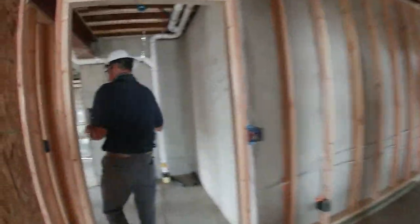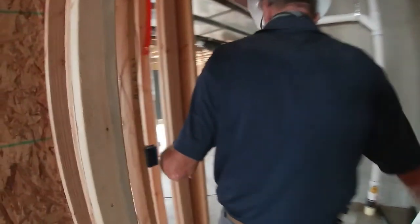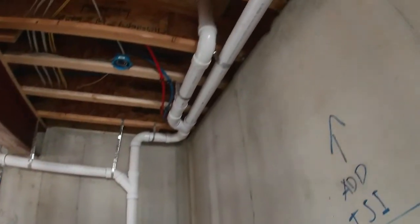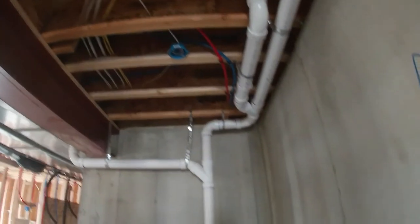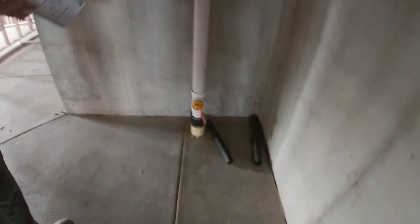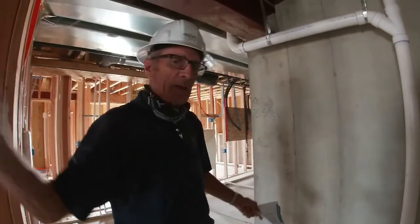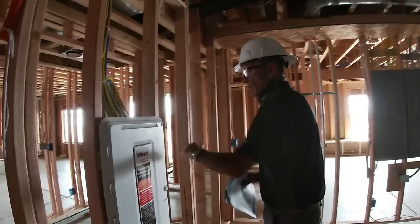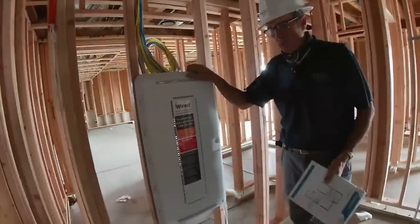As we walk straight into the mechanical room, door swings this way, light switch here for the overhead lighting. You see, this is the other main sewer drop or drain line drop in the house. Got one on each side of the house. Another clean out there, so a snake can be run over to that main drop, which then goes to the street. Got overhead lighting. This is the location that we have put your I-wired low volt panel at.